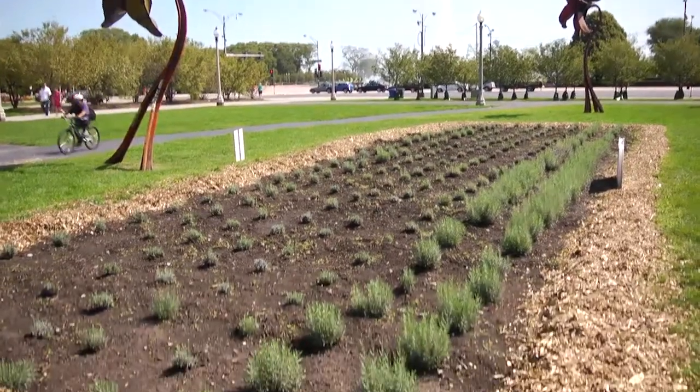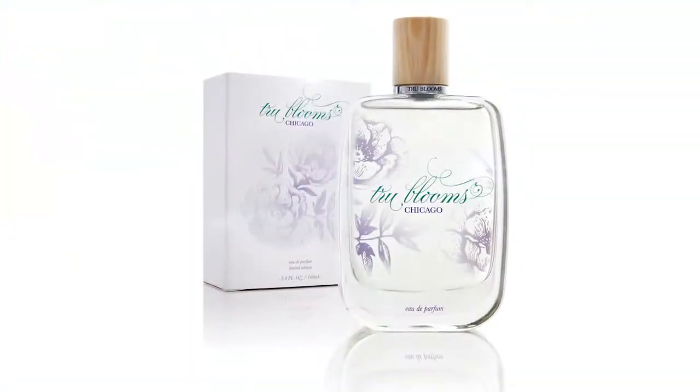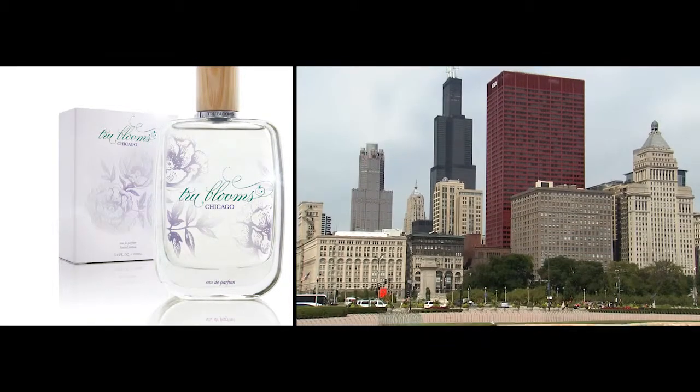We're very proud to have over 100 folks working with us. These are folks that come from an organization called Growing Power, and they've been wonderful partners. True Blooms is a wonderful fragrance that will have the flavor of Chicago's lakefront and the flavor of Chicago embedded into it.